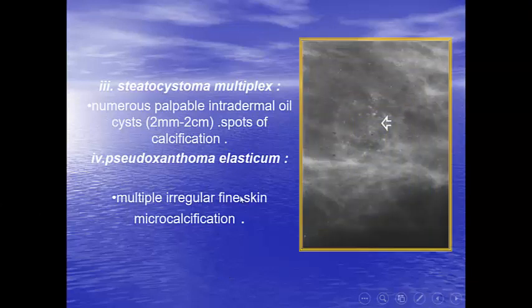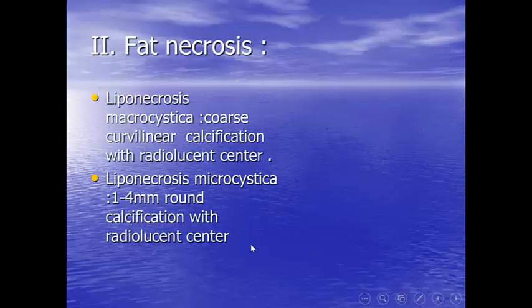This is very suspicious for malignancy, except if we try to see whether it is related to the skin or not. These are punctate calcifications, 2 millimeter to 2 centimeter, but if you see the lesion magnified, you find that there is an oil cyst, and this is calcification in the wall of this cyst. So take care. Pseudoxanthoma elasticum also has multiple irregular fine calcifications, but the patient is known to have something related to the skin. So take care of the skin calcification.